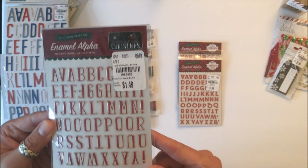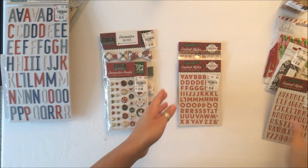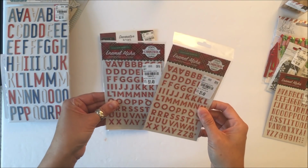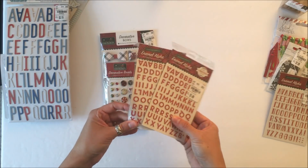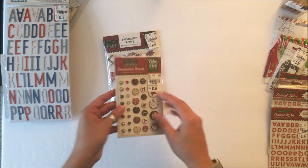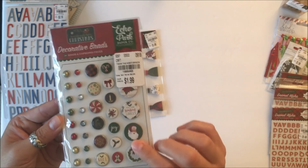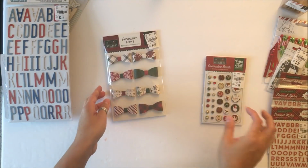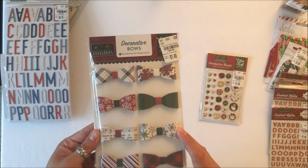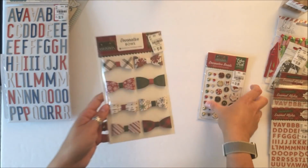So I got the alpha that goes with this, which is a taller, skinnier letter, $1.49. And then I bought 2 of these, which are also $1.49. You can always use these alpha letters, especially in December daily and December projects. So that's why I got 2 of those. And these decorative brads, there's 34 brads for $1.99, normally $5.99, so that is a great bargain. And then these bows, and as I said, they had other brads as well as other decorative bows, but there's only so many bows one really needs, and those were also $1.49, which I thought was a great deal.